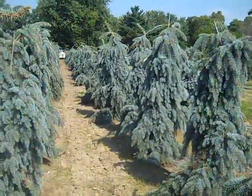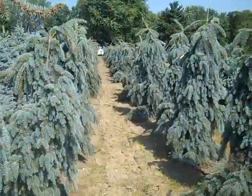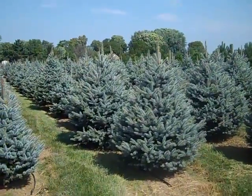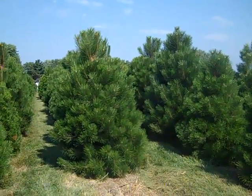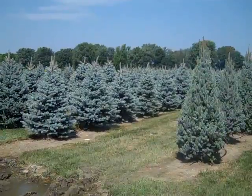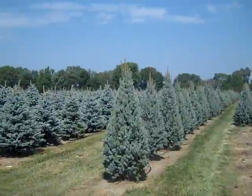Hey, we walked into another block of these beautiful weeping blue spruce. You can see here, these are 6-footers and up, and they're beautiful specimens. Wow, look at this block of beautiful 5-foot Fat Albert spruce. Here we have another block of that 6 to 8 foot, and these are Austrian pines. As you can see, they got a nice natural shape. Here we have another block of those 5-foot Fat Alberts, and more of the Iseli Fastigiate, and these are in that 5 to 6 foot range.